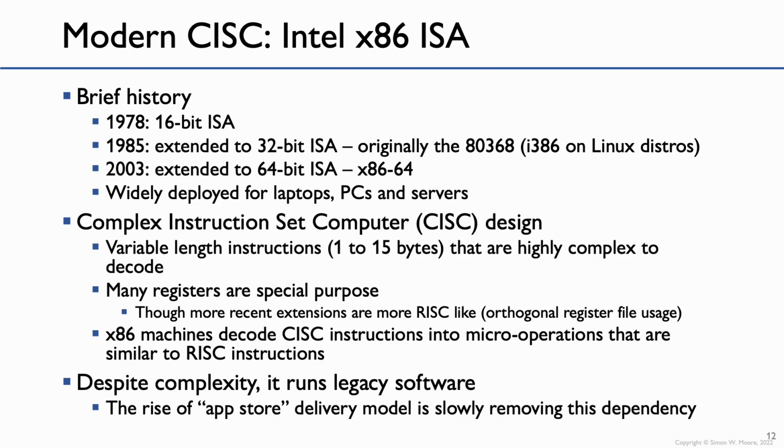They extended it to a 64-bit instruction set in 2003, or rather it was a bit of an effort by AMD. At this point, Intel had decided that maybe this instruction set was pretty ugly, and they started designing a completely new 64-bit instruction set. But it didn't really pan out for them, and AMD developed an extension to the original instruction set that extended it out to 64-bit, and that proved to be popular, and so Intel then ended up following AMD's lead. This instruction set is now widely deployed for laptops and PCs and servers, of course.